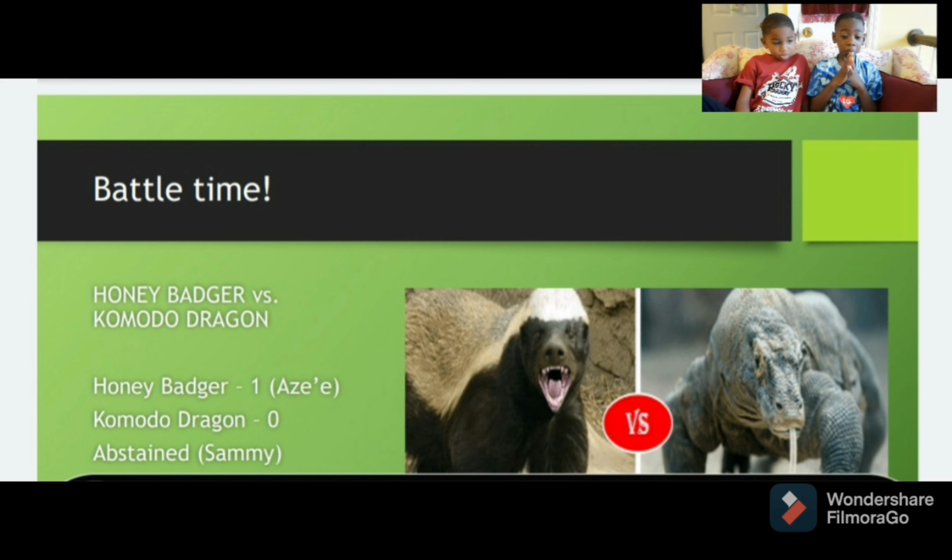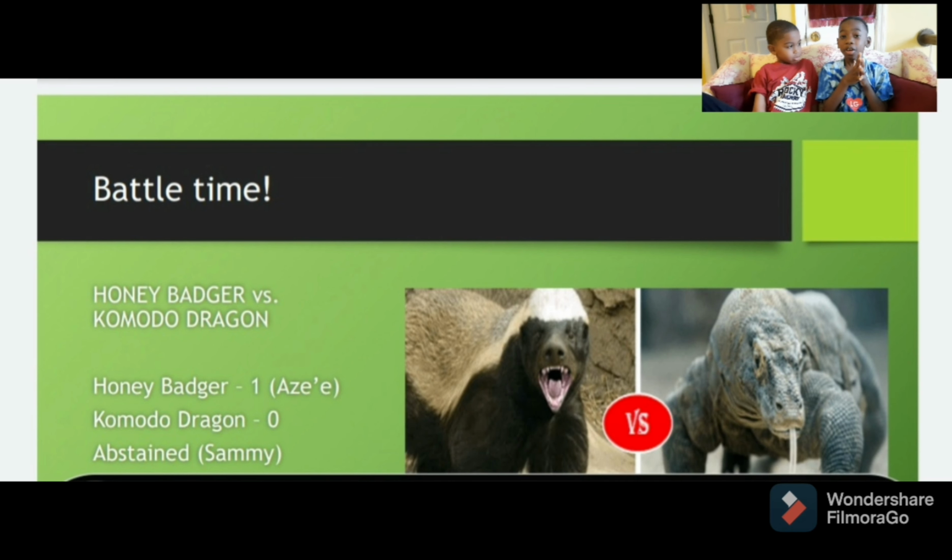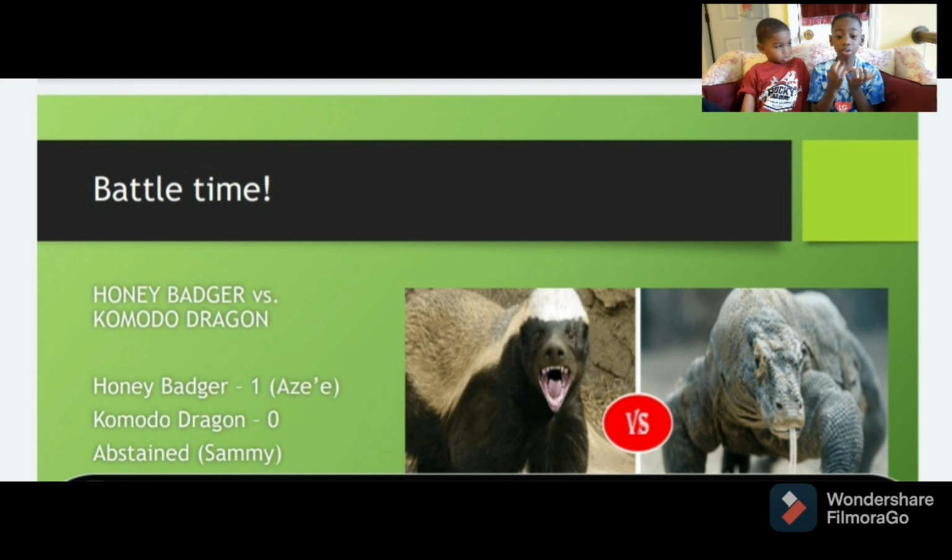So let's talk about one last thing. Sammy, Komodo dragon versus honey badger. It's battle time. Who's gonna win? I'm not very sure. Because the honey badger has some stuff that's good, and then the Komodo dragon has some stuff because he can lick you. He will stick his tongue out and catch you, and then what? He has some of his venomous stuff in his tongue that will stick to your body, and then they'll run away. I saw it on Wildcrafts.